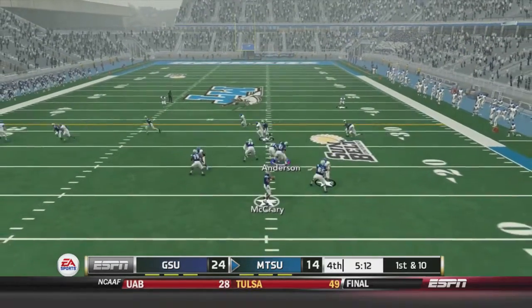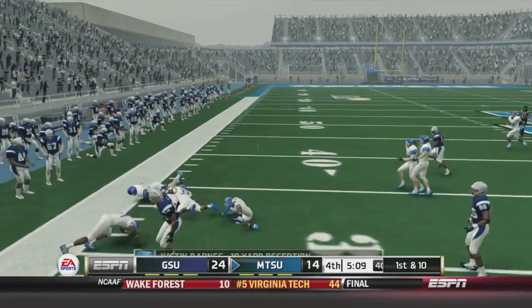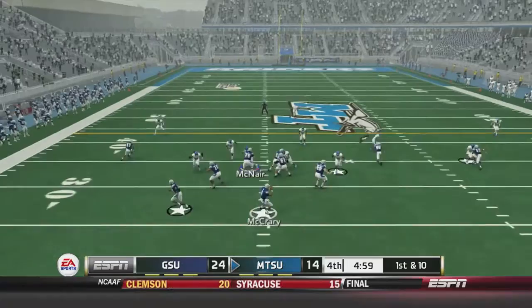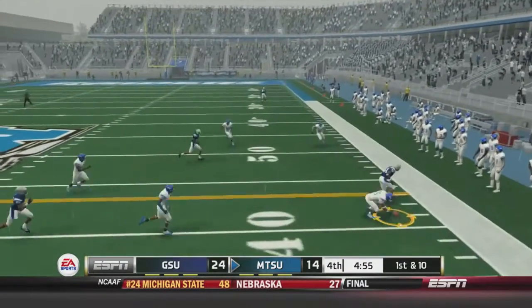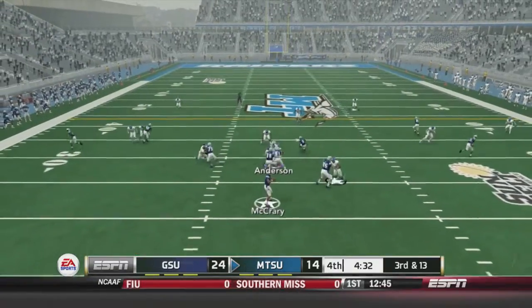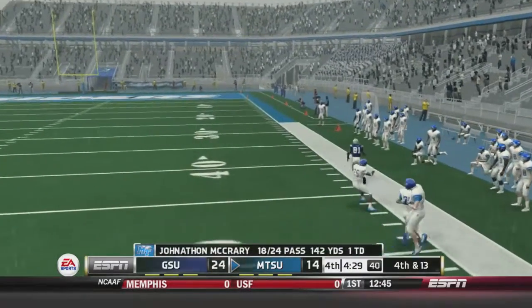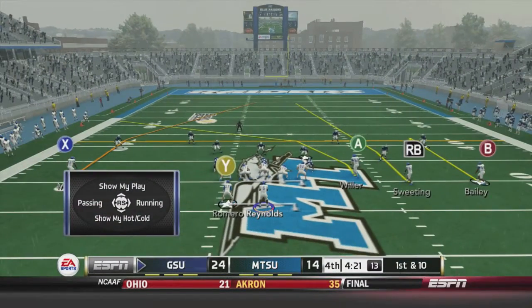Middle Tennessee State now has to get something going here with 5 minutes left in the game. This one is caught by Justin Barnes for a first down. McCrary now on 1st and 10 out of the shotgun. He's going to fire towards the sideline here to Roberts, and Roberts drops that one. A perfectly placed ball dropped. 3rd and 13 now. McCrary back to pass. He's going to fire deep, and this one's overthrown out of bounds, and Middle Tennessee State would have to punt.